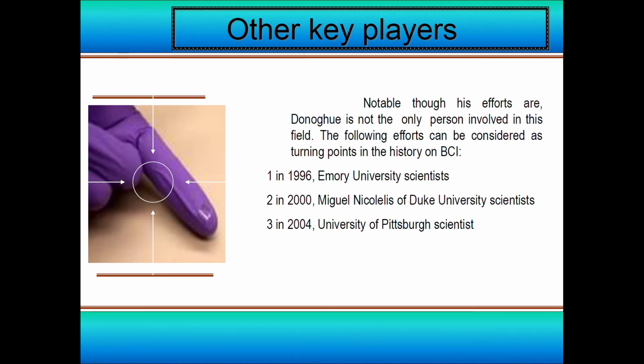Other key players: Donoghue is not the only person involved in this field. The following efforts can be considered as turning points in the history of BCI. In 1996, an Emory University scientist. In 2000, Miguel Nicolelis, a Duke University scientist. In 2004, a University of Pittsburgh scientist.